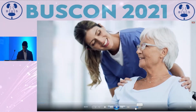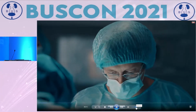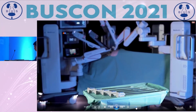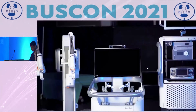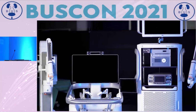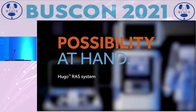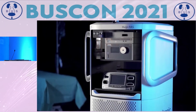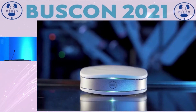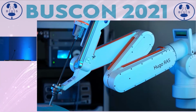Minimally invasive surgery can offer better patient outcomes. That's why we developed a solution to give surgeons more choice for performing these groundbreaking procedures, regardless of where they are in the world. Meet Hugo, a surgical platform that brings the possibility of robotic-assisted surgery to more people in more places. The Hugo Robotic Assisted Surgery System is designed to empower surgeons, to work alongside OR staff, and to keep the patient at the center of care.